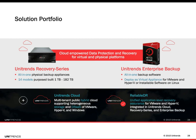So this portfolio goes across all of those various platforms, yet has the same functionality, the same core base that is incorporated in the all-in-one physical appliance, the virtual appliance, as well as the software installation. And it provides the same hybrid cloud functionality, which I'll detail briefly in the very next slide. But it also includes, as you look to the bottom of this slide, tightly integrated, secure, highly available cloud assets, both public and proprietary, our proprietary Unitrends cloud.